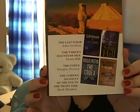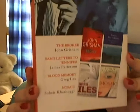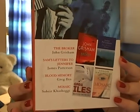The next one contains The Last Juror by John Grisham, The Various Haunts of Men by Susan Hill, The Codex by Douglas Preston, and The Curious Incident of the Dog in the Nighttime by Mark Haddon. And the last one contains The Broker by John Grisham, Sam's Letters to Jennifer by James Patterson, Blood Memory by Greg Ellis, and Mosaic by Shohei Khashoggi. If I'm saying that incorrectly, I apologise, but that's what that looks like there.